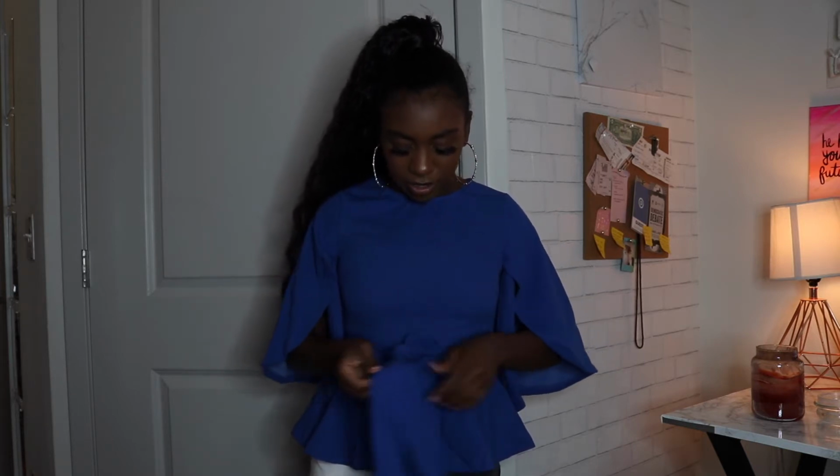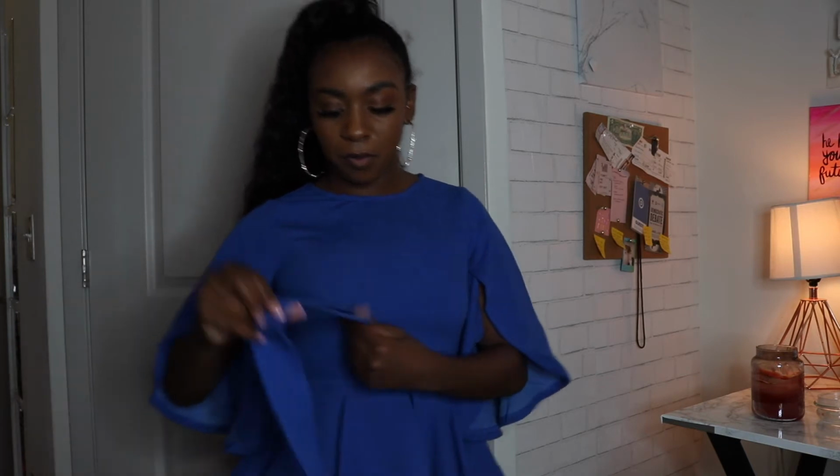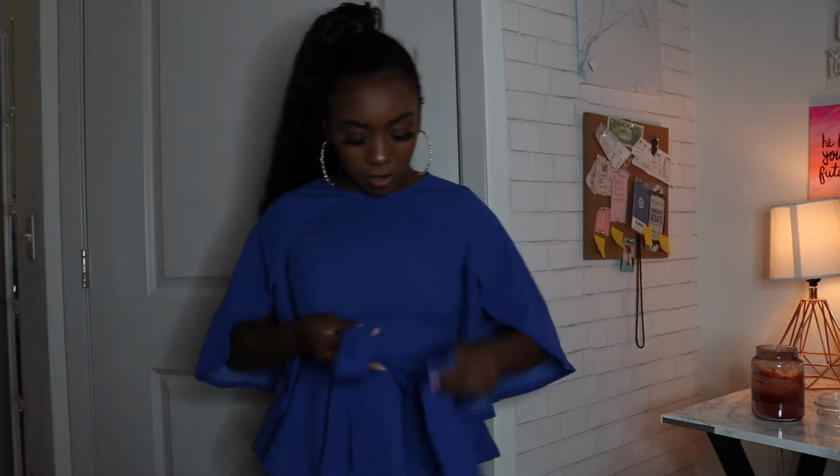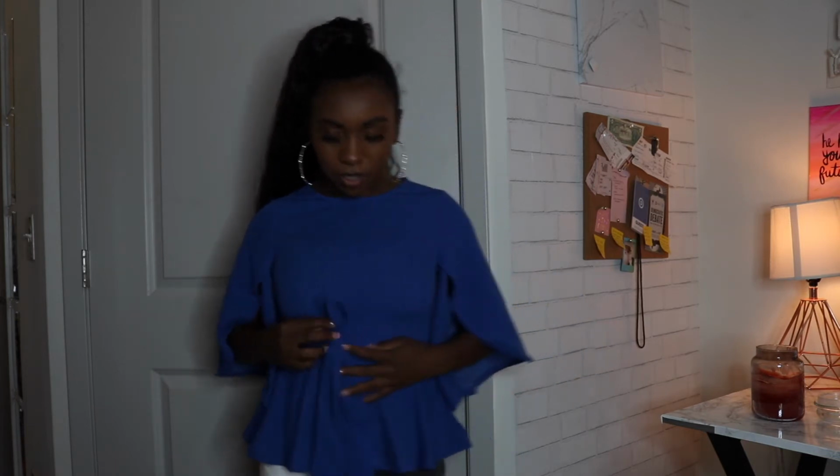And like, this is nice. I really like the sleeves, they're what's really getting me. And I just got it in this royal blue color again. Blue and orange are currently my school colors. And I think I look good in royal. It's a nice business color, blue is.